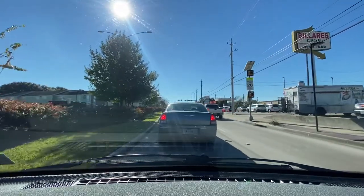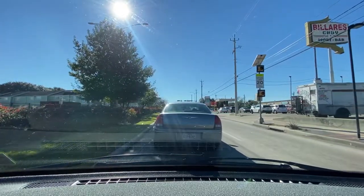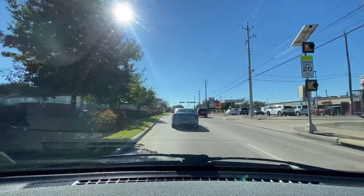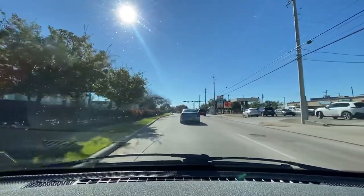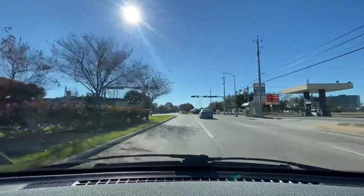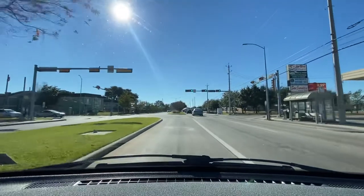Birales. What does that mean, billiards? Yeah, it's a pool, I guess a sports bar. And there's a taqueria lunch truck. Let's make this left-hand turn on Goodson. We're next to the number one airline food store on my right-hand side. Gas is $2.99 per gallon.